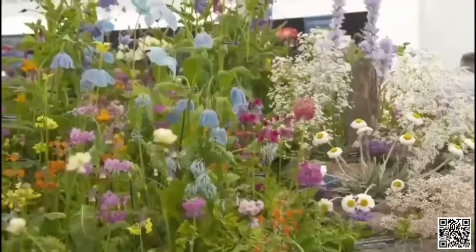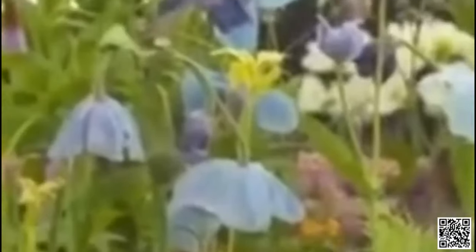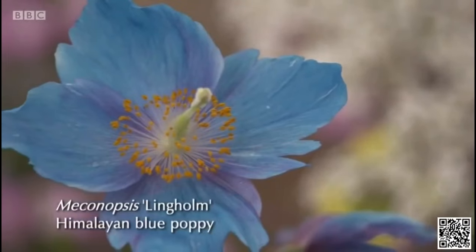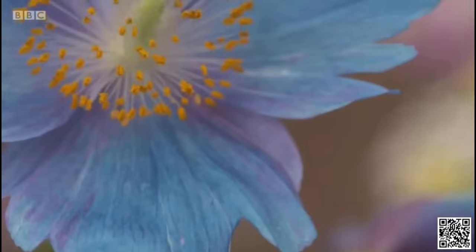This breathtaking display on Kevock Garden Plants is just surmounted by a wave of blue. It's the blue of meconopsis from the Himalayas. There are all manner of different varieties here. This particular one is Meconopsis Lingholm. You can start it from seed, and once your plants are established, they should come up year after year, giving you these gorgeous big blue tissue paper poppies.